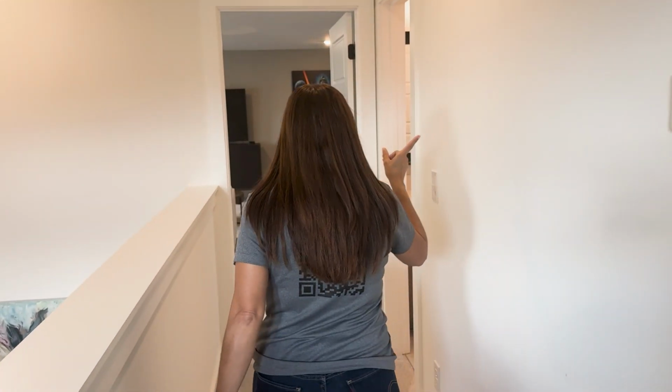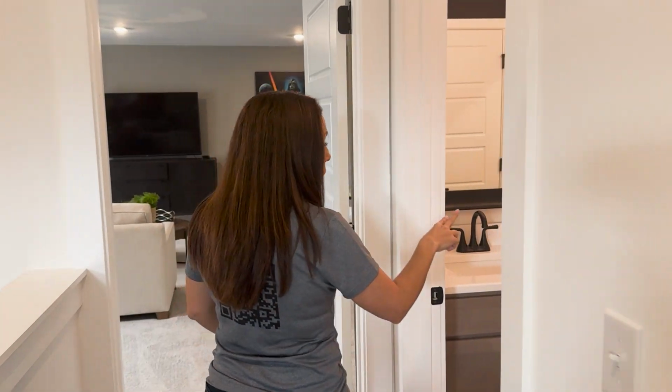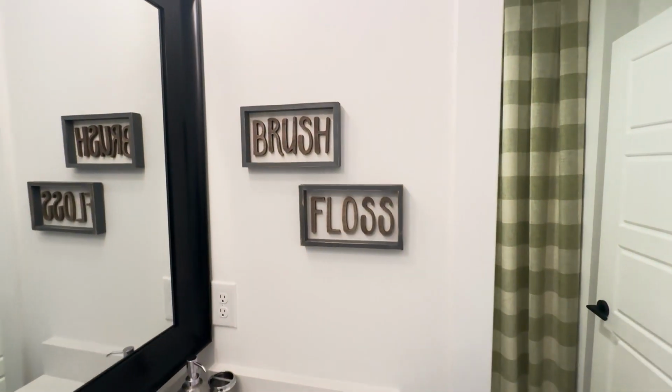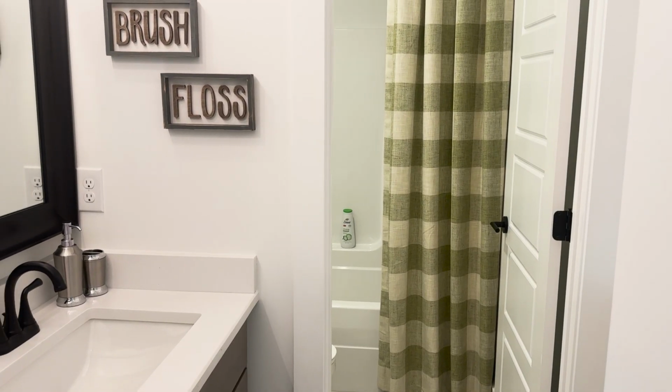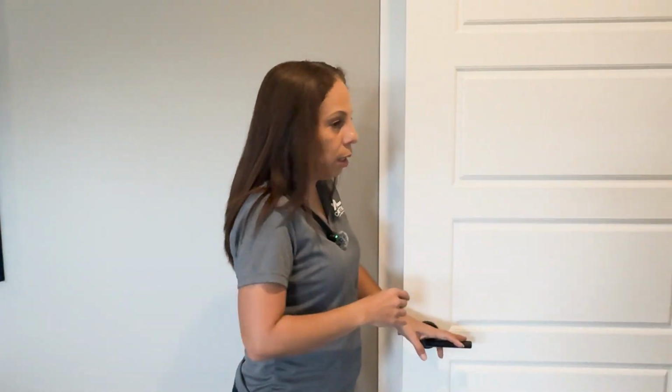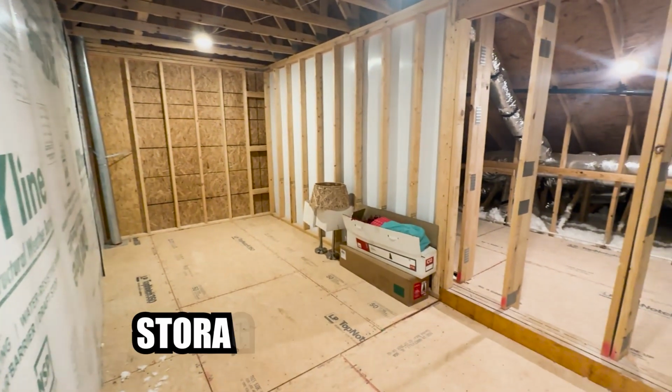Check out this bathroom. We have again 2 sinks, toilet, and bathtub, and we have a small linen closet to your left. Bonus area. And before I leave you looking at the bonus area, I wanted to show you this door here that goes to your storage.